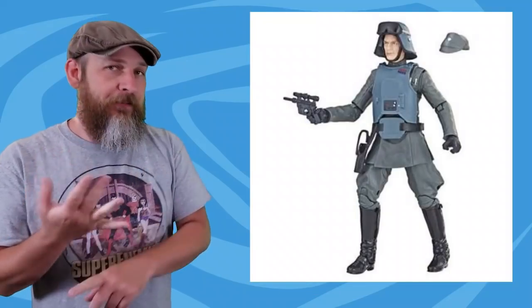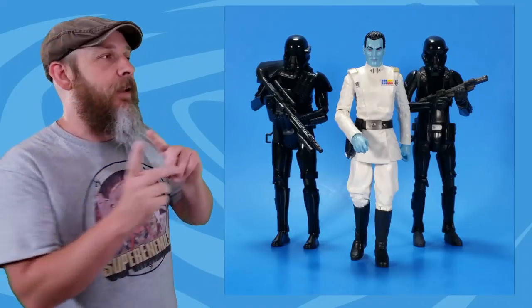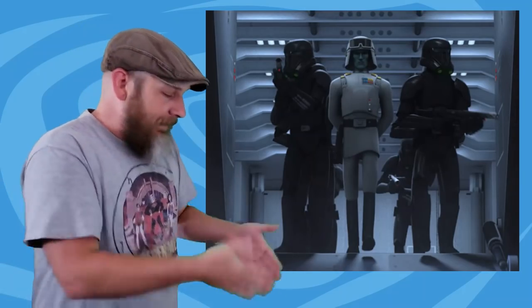But I'm also going to need another Veers, some white paint, and another Grand Admiral Thrawn to make a Season 4 Rebels Thrawn when he was wearing the AT-AT gear. Oh, bottomless pit of toys this year, just no end in sight.